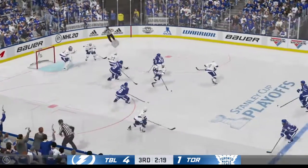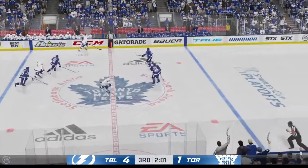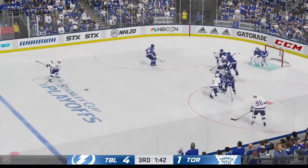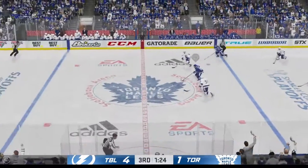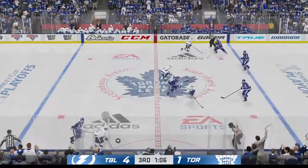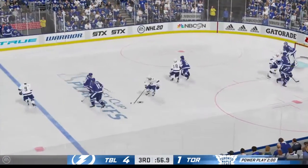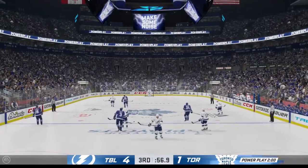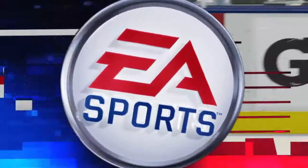Cirelli wins the draw, gets it up to Shattenkirk. Shattenkirk to the middle. Tyler Johnson to Palat. Palat looking for something in the middle, finds Sergachev. One-time shot is wide. Here come the Leafs again. Through the middle, Johnson is going to be caught up there. Tyler Johnson. Sergachev. Kapanen, and he's tripped up. 56.9 seconds to go, and a late opportunity for the Leafs, but they're going to have to get one quick as they need three goals.